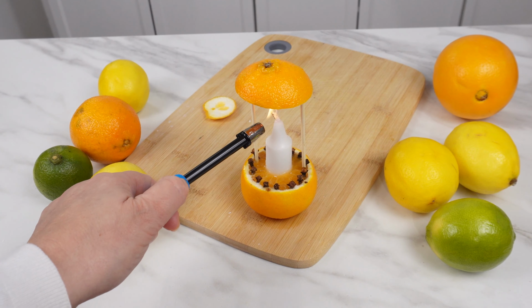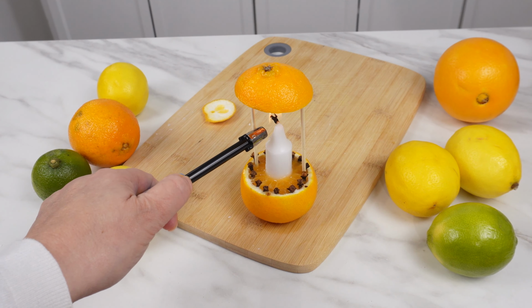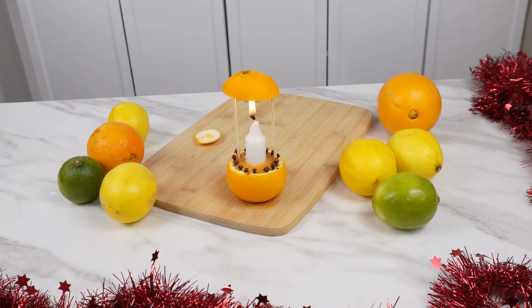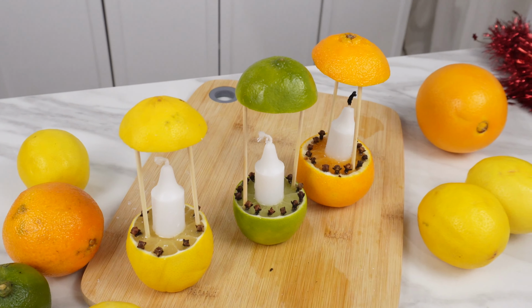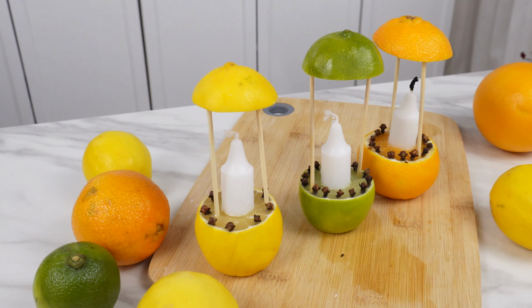Ignite the prepared candle. After a few seconds, a pleasant scent of citrus and cloves begins to fill the house. This is a natural version of an air freshener, completely biodegradable. It is particularly done during the holiday season. You can use tangerines, lemons, limes, and oranges to make them.